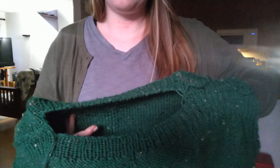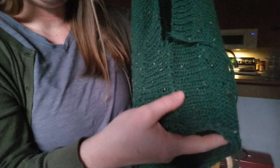Otherwise, it's got this great reverse stockinette stitch, and it has a kind of like a boat neck at the top. And then the bind off for the shoulder creates the, what's the word I'm looking for? Exposed seam. It's like an exposed seam on the top, which is intentional. And so, yeah, it fits super well. And I love the color. I love the yarn. It was totally worth ripping the whole thing out.